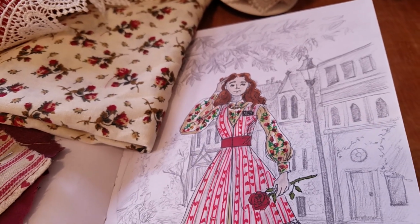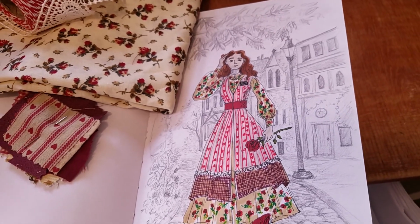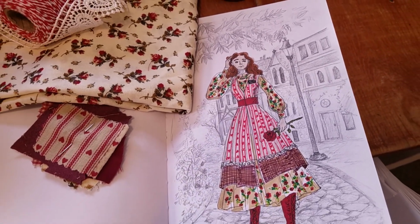Also, what's really special about this is that the vest is made out of two fabrics that my grandma gave me when I was a kid, and it came in the form of a little pioneer costume. And so I've been recycling those scraps a little bit, using them for different aprons and skirts.